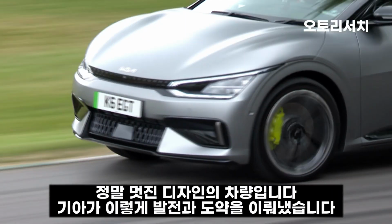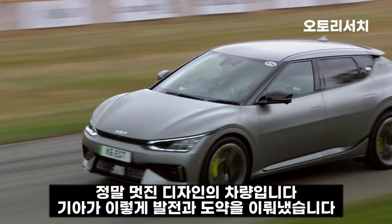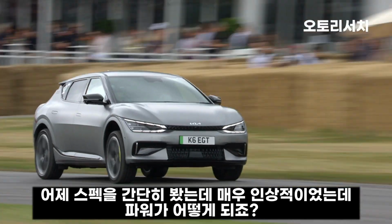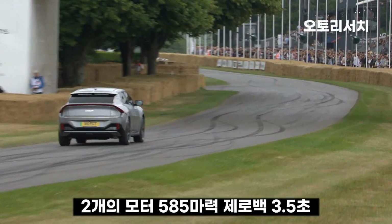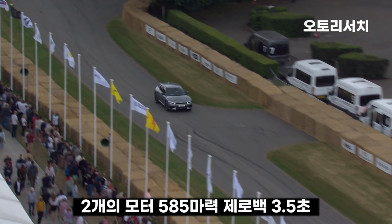Well, this is a great looking car. Kia are coming on in leaps and bounds, and you threw the fingers at me yesterday for this one. What sort of power has this got? I was really impressed. So bear in mind, it's a Kia, two motors, 585 horsepower, 0-62 in 3.5 seconds.